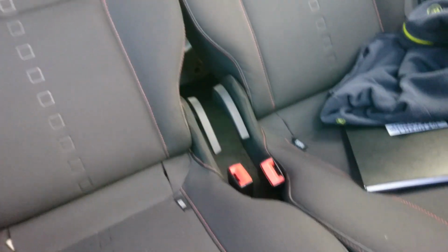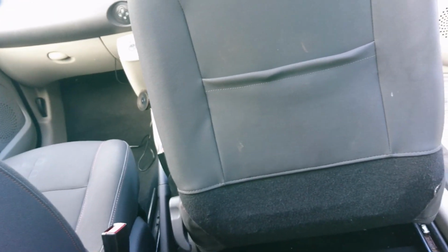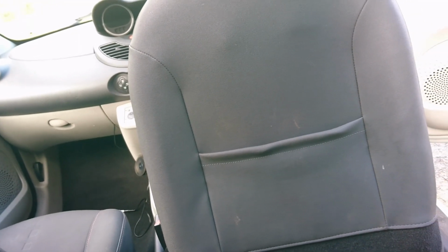Ooh, got quite a lot of room in here. I mean, these seats are in the position for maximum space for the rear passengers. If I just pull this seat back, that's not bad actually. We can move that forward and get rid of some of my leg space.